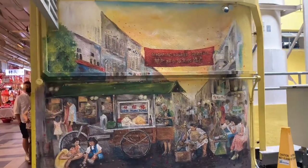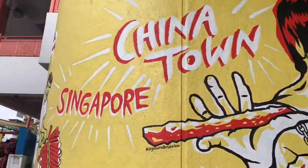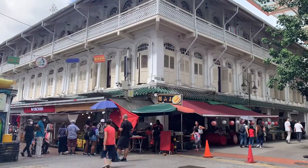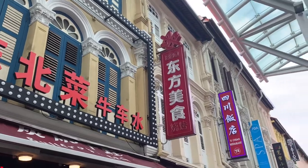After lunch, I was incredibly, incredibly happy, and I was like, I'm gonna come back here in a couple days, and lo and behold, I did. Anyway, so for this day, we just explored the shops, the little stalls that sell some cute little clothing items, and we just took it all in.